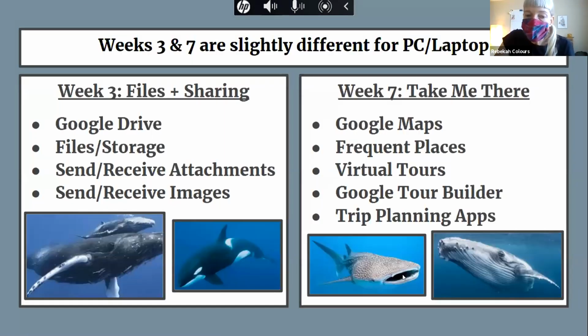For the PC laptop classes, there's a lot of the same information, but there are some differences, as most of you well know. And so weeks 3 and 7 will have a slightly different focus for the PC laptop class. In week 3, we'll talk about files and sharing. So we're going to talk about Google Drive, and then creating files and storing things on your device, and then sending and receiving attachments and images.